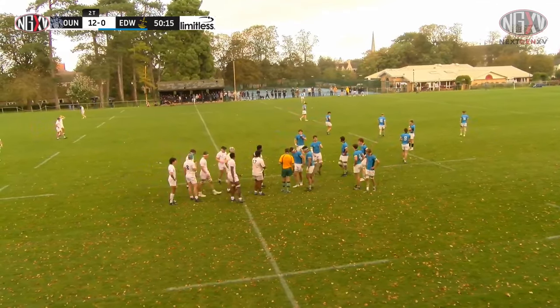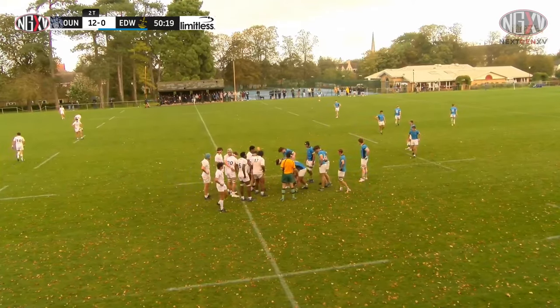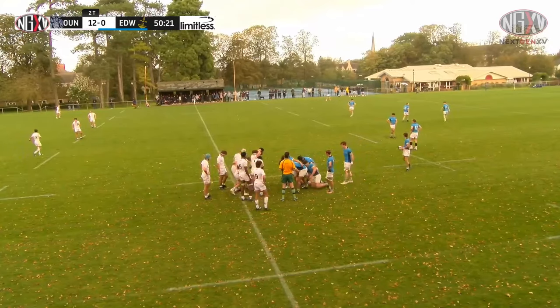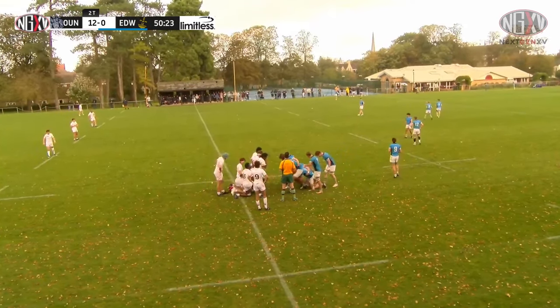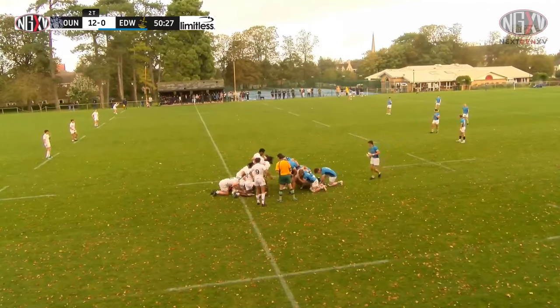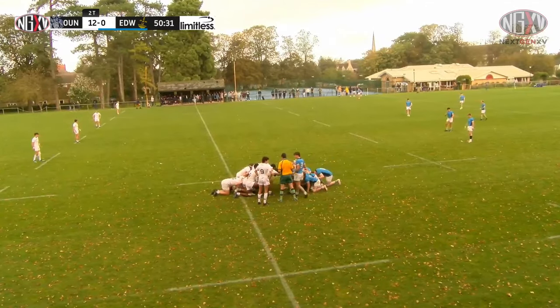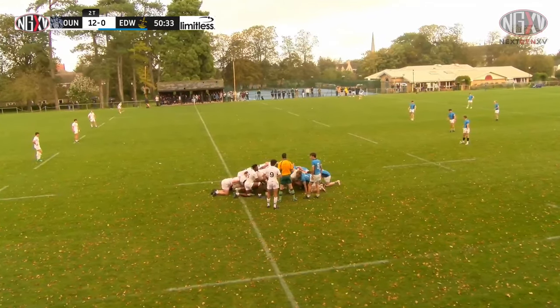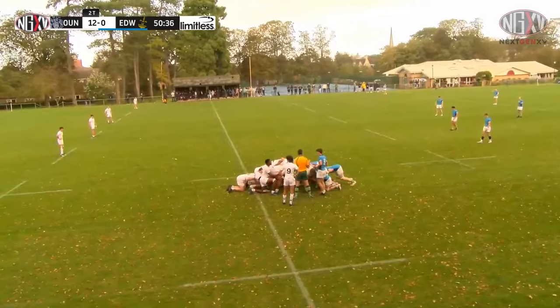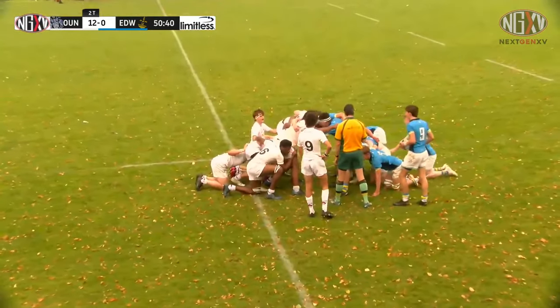Sure, those of you at home, we do apologise for cutting out. You haven't missed any scores. It remains Oundle 12, St Edward's Oxford 0. That wonderful, wonderful score from Oundle that extended their advantage from 5 to 12. The Potter conversion with the extra 2 from the Dexter Lynch try.